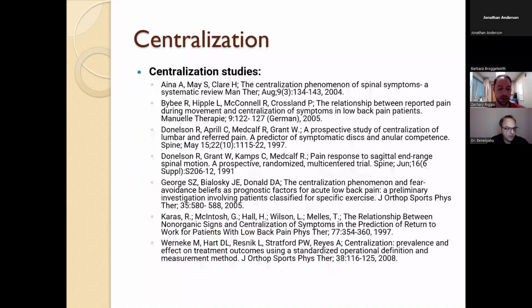Next slide. So I just wanted to list a few studies that show centralization and how if you exhibit it during your therapy, you will generally have a very good prognosis and good outcome. Next slide.